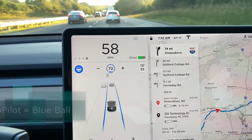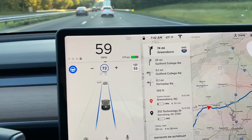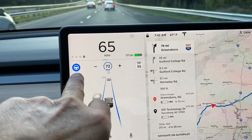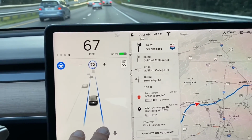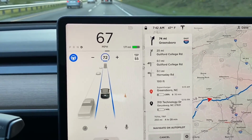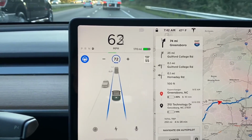So we're currently in Autopilot. For those of you who are new to a Tesla and maybe don't realize what Autopilot is, anytime you see this little blue ball here, means that we're actually operating in Autopilot. And then if you look close here, you can see the two lines which indicate the side of the lane, which means that the car is driving between these lanes and keeping its distance from the vehicle in front.